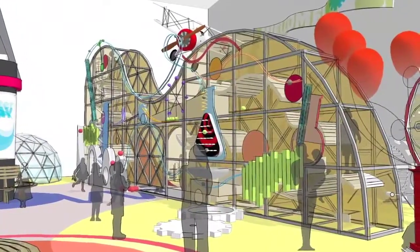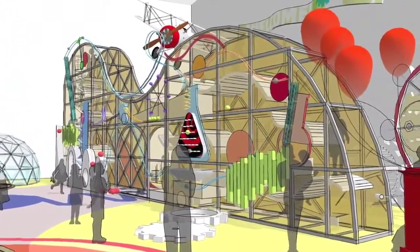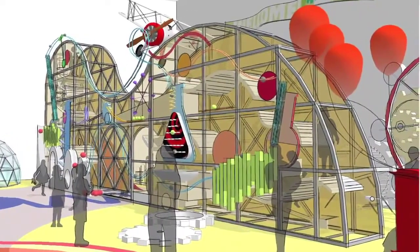I'm here at the Science Museum Oklahoma, where they have just announced that they are receiving a $12 million grant from the Donald W. Reynolds Foundation towards a wonderful, exciting children's museum that's going to expand this museum and make it even more amazing. And I'm here with the president of the museum, who can tell us all about this.